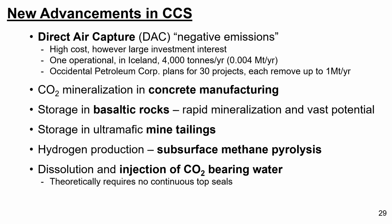In addition to deep CO2 injection from point source emitters, there is ongoing technology development to support other types of CCS projects. As mentioned, direct air capture of CO2 from the atmosphere is being advanced by multiple proponents. Other pilot projects would lock CO2 into cement and concrete products. Injection and storage of CO2 in volcanic basalt formations or mine tailings is being investigated. Subsurface methane pyrolysis is a potential process to generate hydrogen, which leaves the carbon in the subsurface. And CCS via injection of water containing dissolved CO2, like a soda drink, into suitable formations is being tested. There is potential for these types of projects to be proposed in British Columbia.